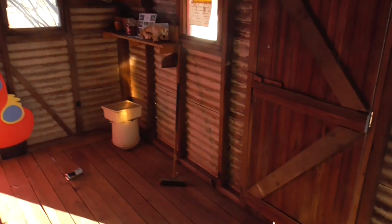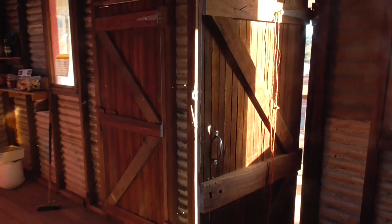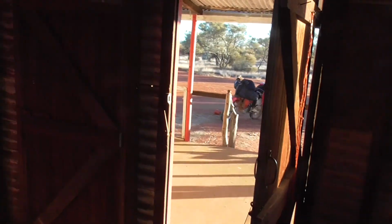Alright. So someone's been out here and put a new roof on it. Probably a 4-wheel drive club of some description. We have a feeling it might have been 2 rooms, and that's why there's 2 doors, maybe, leading outside. Maybe there was a wall in between these 2 doors. Not too sure.